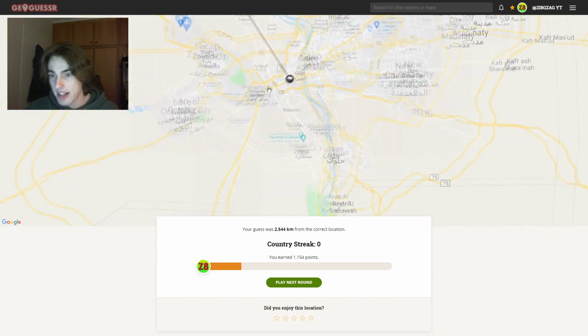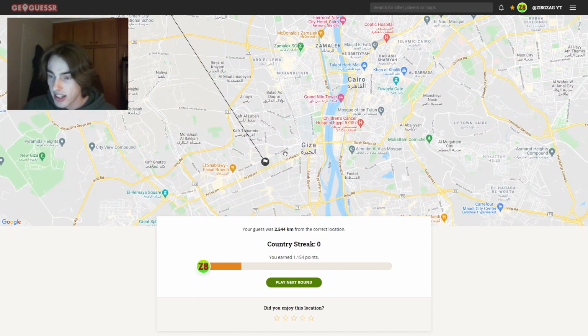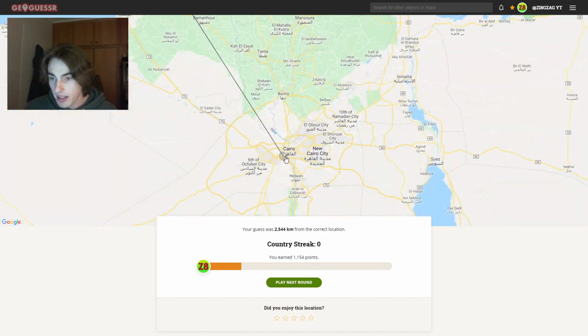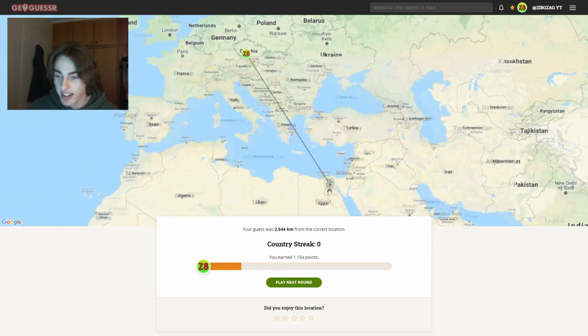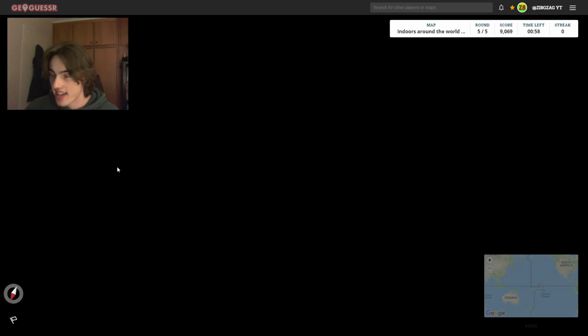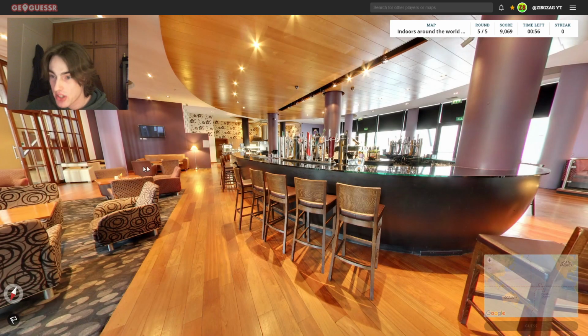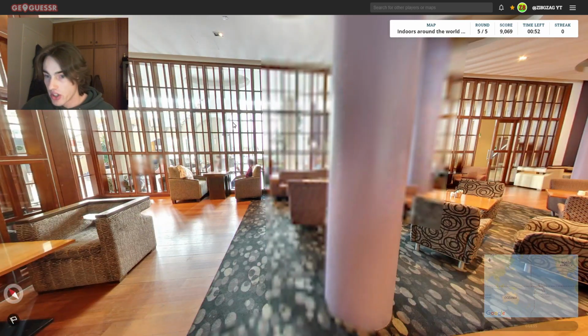So that is why I wasn't familiar with the architecture, not really somewhere you get on GeoGuessr, Egypt. But yeah, it looked like a cool hotel. I would definitely stay there. But we don't get too many points, unfortunately. Wrong continent. And yeah, so we're not going to be able to beat last time's score, even with a good guess here. So let's see if we can end out the video on a strong note.